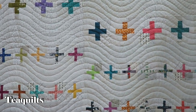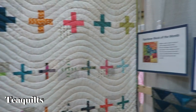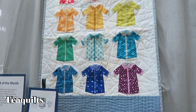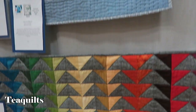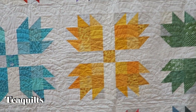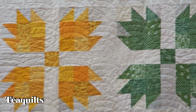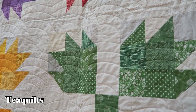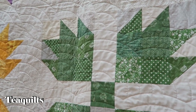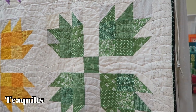Love the quilting on this, just wavy freestyle. No pattern. Very pretty. Got huge bear's paws. I'd say the half square triangles are 3 inches. So, like a 21 inch square for the bear paw.